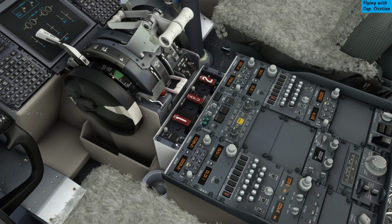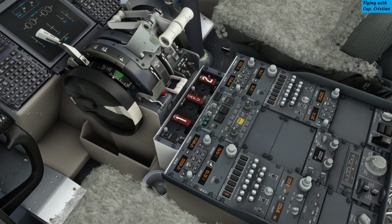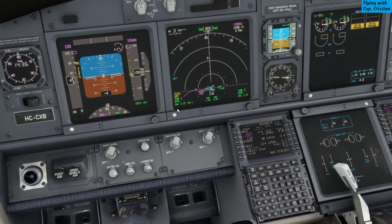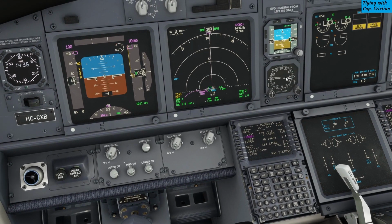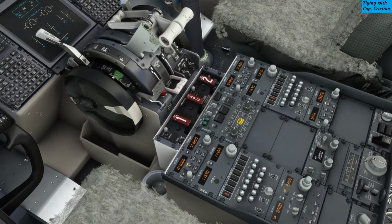This has been checked. We can do the frequencies, so 115.9, that is the VOR, let's see. Yeah, the Guayaquil VOR 115.9, and then Cuenca VOR 114.5. So 115.9 here, 115.9 here, 114.5 on standby on both sides. Okay, so let's see here, Golf Yankee Victor, correct sensing and correct everything. Good. And that is it. Great.